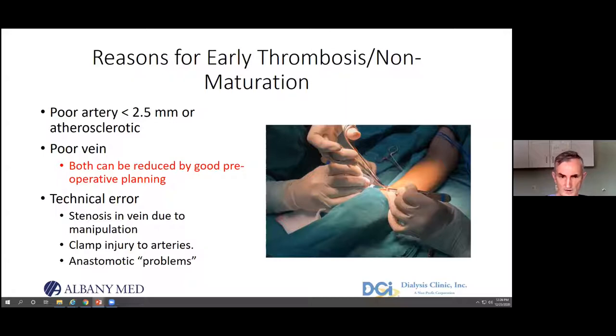Obviously, technical error can be a reason for failure. If you're not used to doing these, you're not used to manipulating arteries and veins, you can traumatize these very small arteries and veins. We're pretty used to doing these. We do a lot of distal bypass surgery, so we're used to dealing with small arteries and veins. We try and use very atraumatic clamps. When we're doing this procedure, we use Yasargil clips. We also use 3.5 loop magnification, as well as good headlights to help with our surgery.